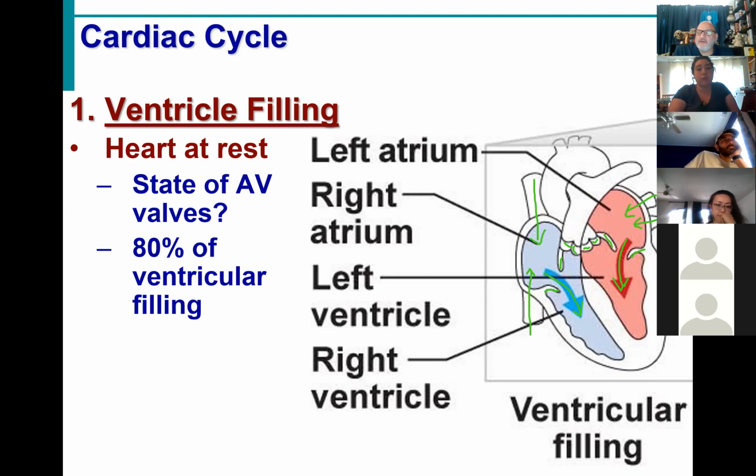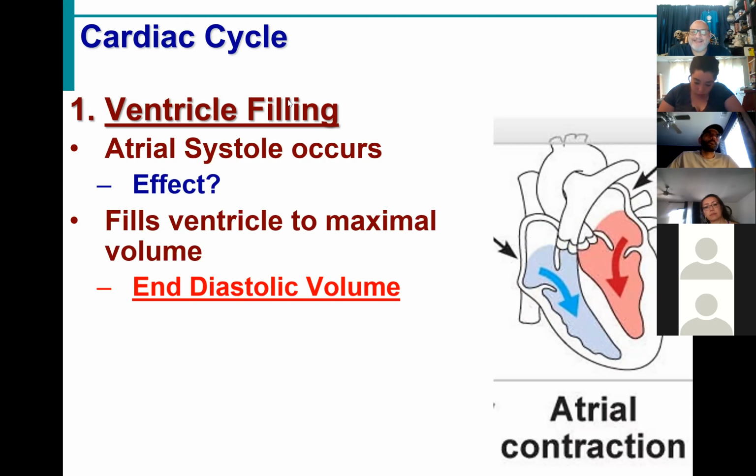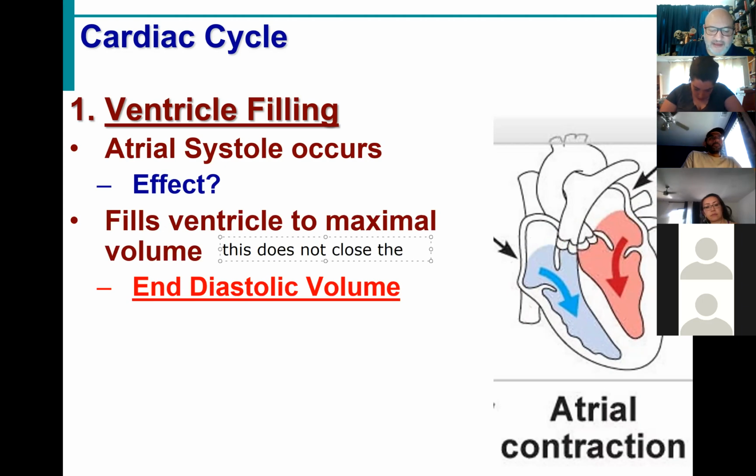But 80% isn't 100. How do we get the rest of the blood into the ventricles? Contraction of the atria, absolutely. So we started with that atrial filling, passively filling the ventricle. But now, as you can see, our atria are contracting, moving the remaining blood into the ventricle. And remember, at the end of this process, there are 2 points I want to make. This does not close the AV valves. The contraction of the atria does not close the AV valves.